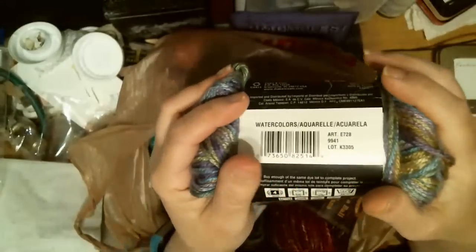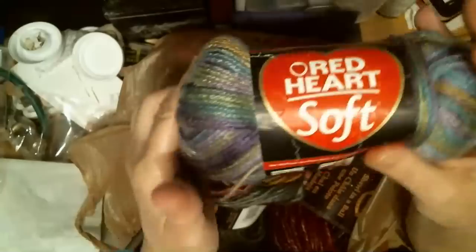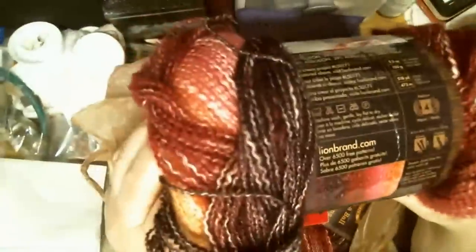Okay, this cost me $2.99, and this is called Desert Spring. This one's called Watercolors. Now, I don't do acrylic yarn well, but this one's acrylic, but for like crocheting little flowers and stuff for art. This might be okay for me on my skin if I did it in like a bracelet thing. This one is still acrylic. But this is called Desert. And this one cost me $3.47. And this one, Community Coral.